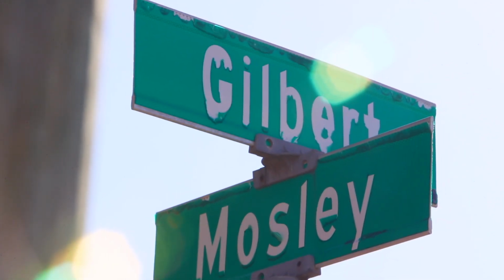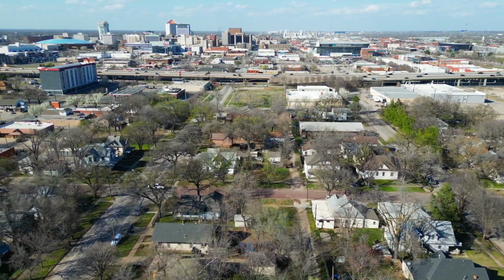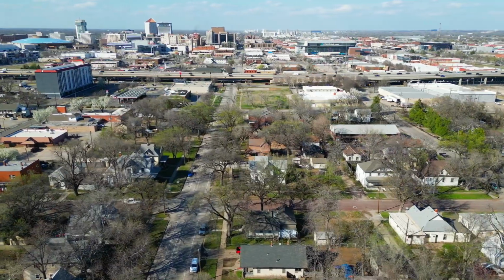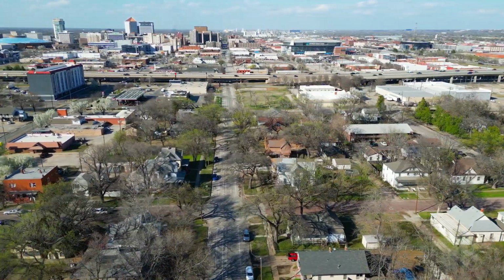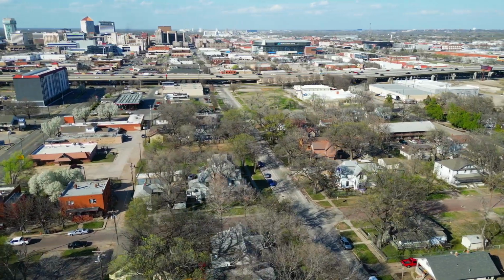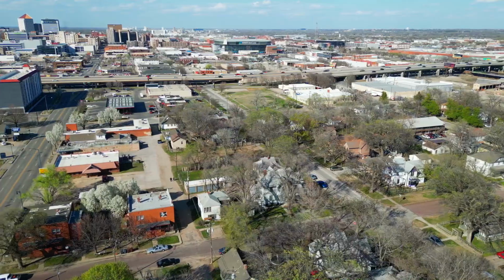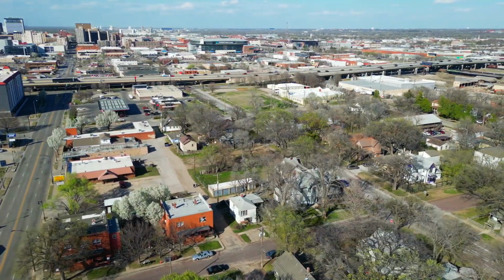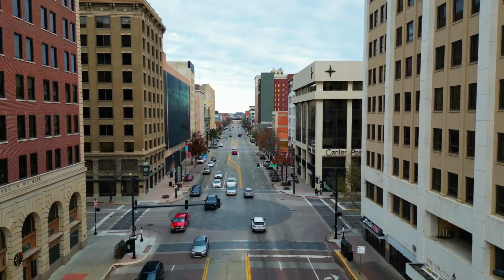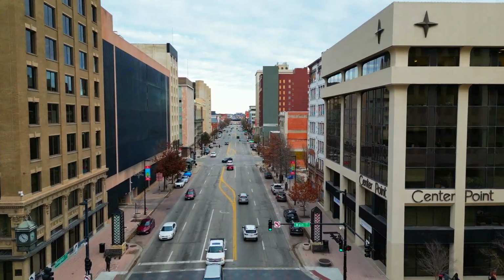With the Gilbert and Mosley project came the stigma of a city with environmental problems. The impact on economic development could have been devastating. An area marked for revitalization was now in the grip of indefinite stagnation, with no one willing or able to buy, sell, or improve properties. The same could be said of downtown itself, the financial and business hub of the community.